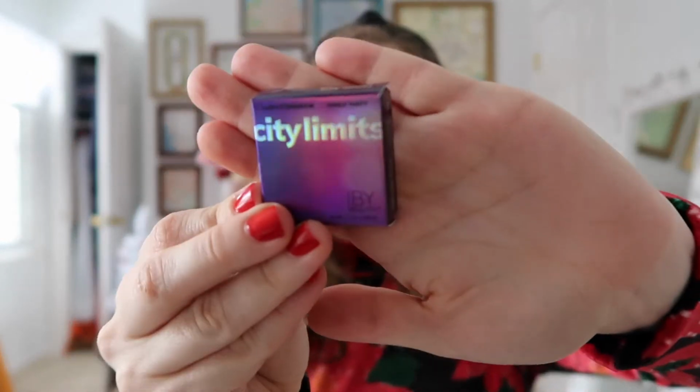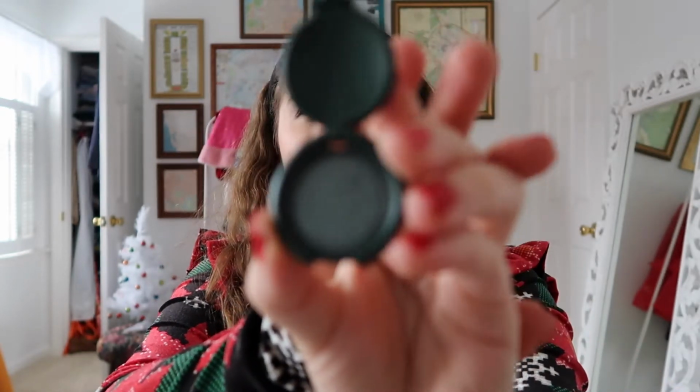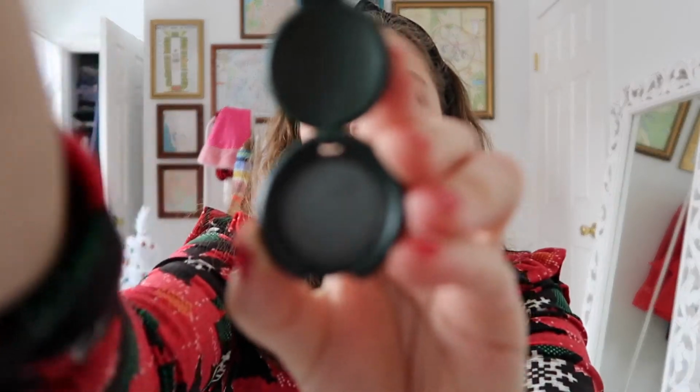Let's see, next in the box, it looks like this is going to be an eyeshadow. This is from IBY Beauty, or Ibby Beauty, the City Limits Lush Eyeshadow. The box packaging is really cute. Really like that. And I can't get it out. It is really securely wedged in there. Let's see if I can get some of the packaging out so it'll slip out. There we go. So it is a teeny tiny single eyeshadow in this little black container with the Ibby on the front in rose gold. And it looks like I have gotten the shade Dance Party, which seems to be kind of a charcoal tone.